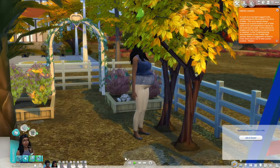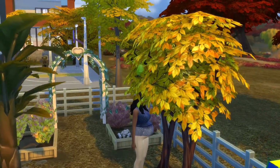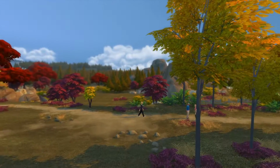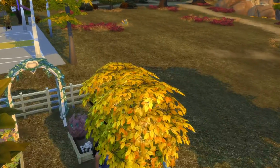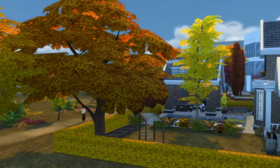Anyway, I completely forgot about this mod, but I did a review on it actually last fall. I want to say it was around Thanksgiving time, but it basically changes the entire world to look more like fall, with the leaves and stuff being red and green and orange. And even some of the default plants, it changes them to the different fall colors.